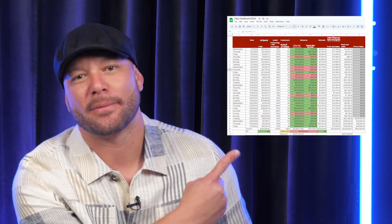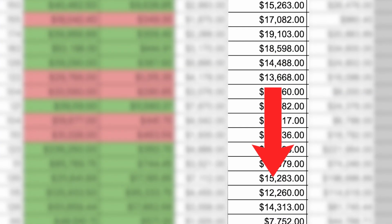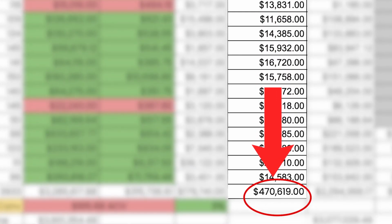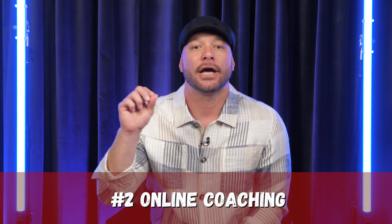Anyway, right up here in the corner, I'm gonna put up a screenshot of my daily dashboard. This is a spreadsheet that I use to manage the day-to-day of my business. And you'll wanna pay attention to this column where we're tracking our online course sales. You can see that this month we did $470,000 in sales of simply online courses, considerably more than $10K a month.